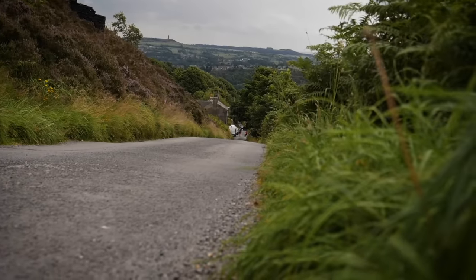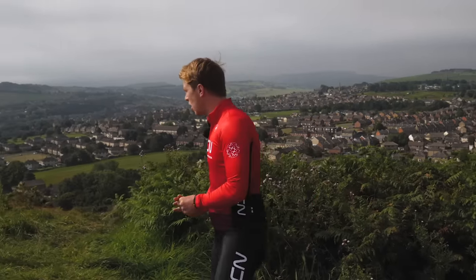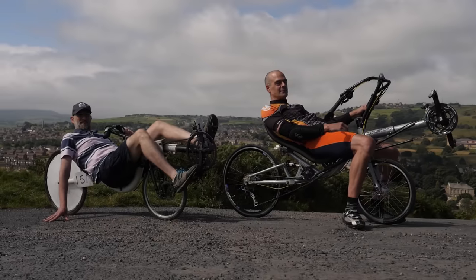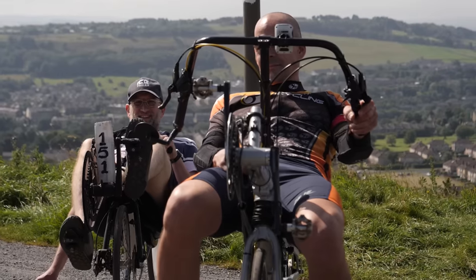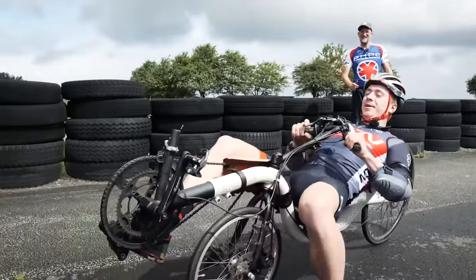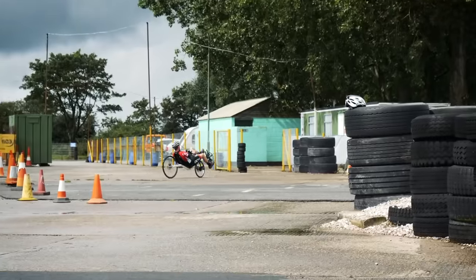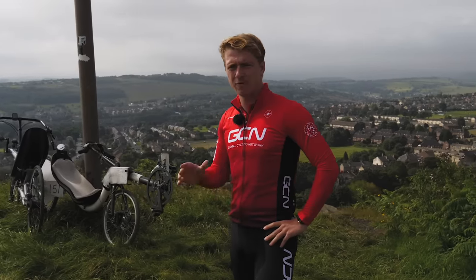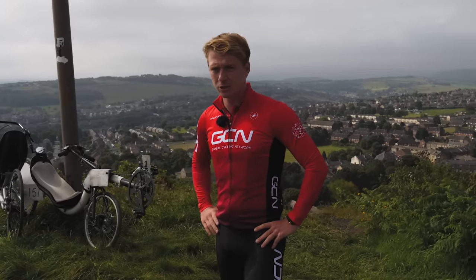But I'm not racing on my Canyon Ultimate, a super lightweight climbing bike. No, I'm taking on the hill with one of these. Now these are low racer recumbents, as you might remember from the last time I went on one. Smile! I'm smiling! Crashing! Yeah, it's quite difficult even on the flat, so that should be interesting on the climb.